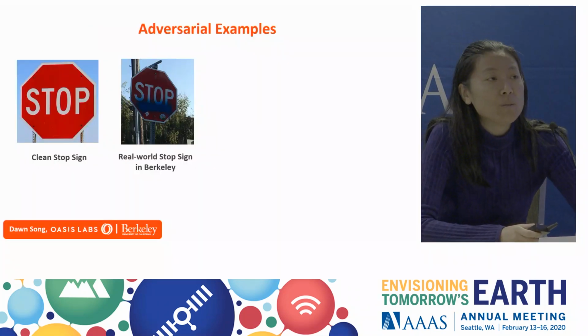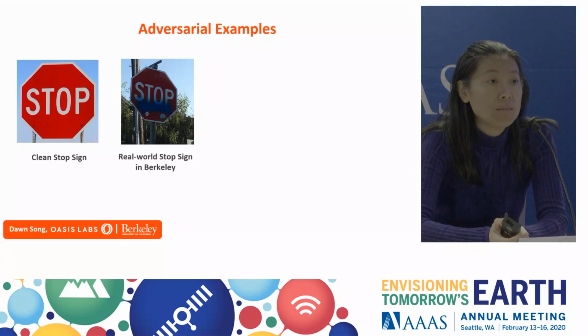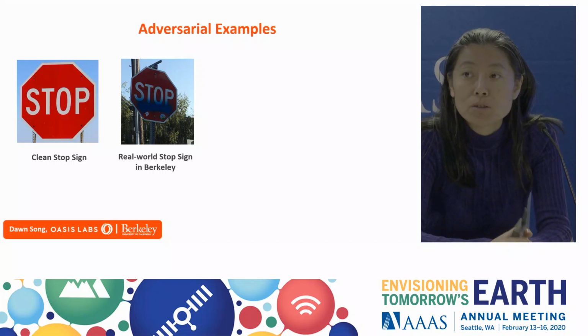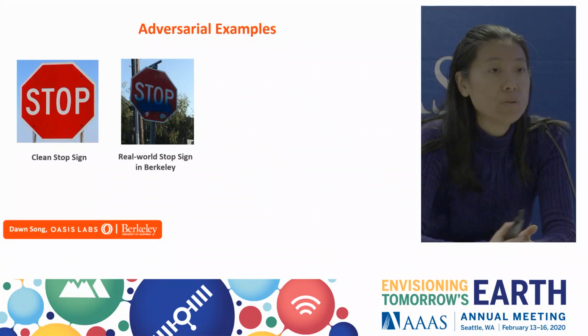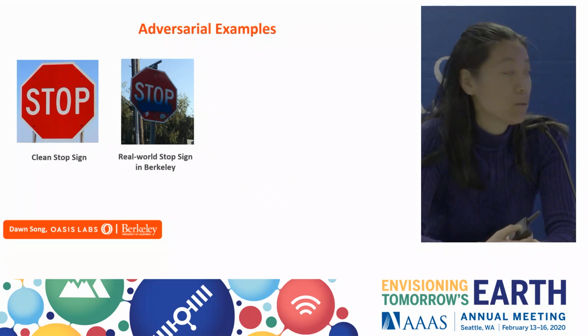Okay, right. So my talk covered issues at the intersection between AI and security. I strongly believe that security will be one of the biggest challenges in deploying AI. And in particular, there are two types of issues that we need to be careful about. The first one is essentially how these AI learning systems may be fooled. These are called adversarial examples.